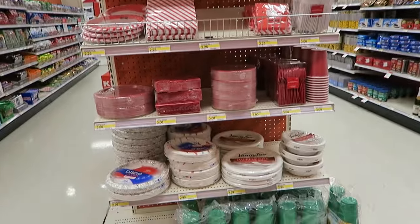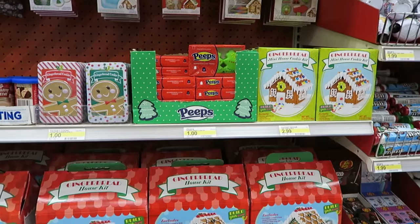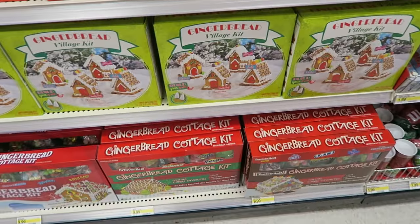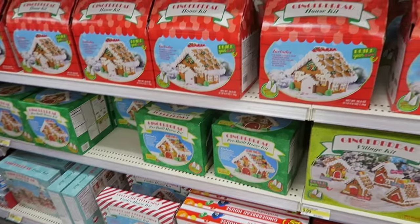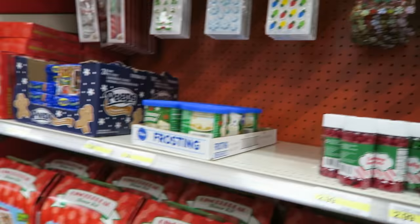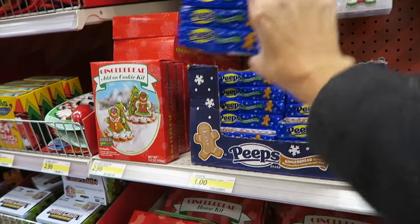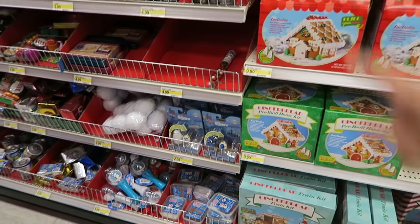There are the napkins and stuff like that. I'm sure they have more. There's a Jelly Belly house. Oh, these are cute. You can buy all these little extras to put on your own house. Do you see the signs? Yeah, those are cute. You get a couple of these. What's the Minecraft thing? There's a Minecraft toy right there.